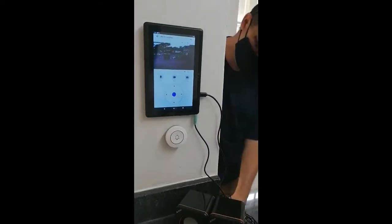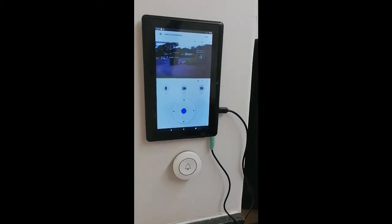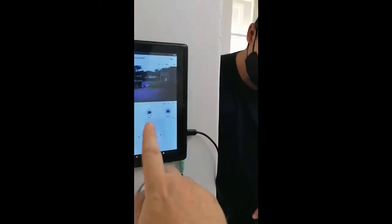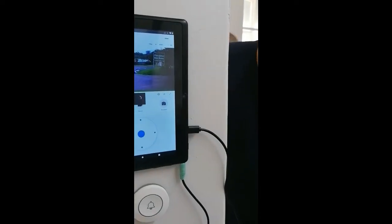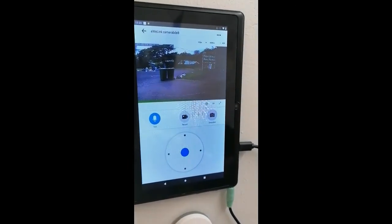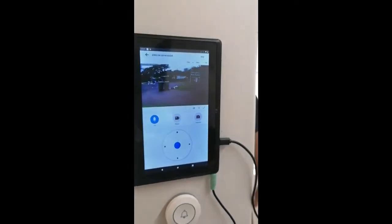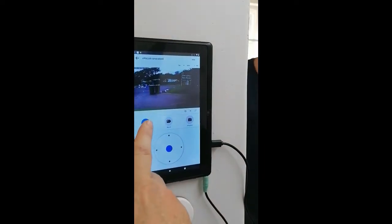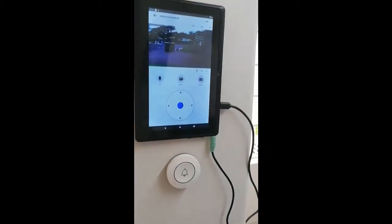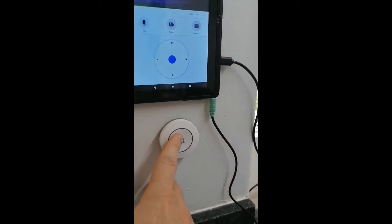Okay, so here's the installed device. Okay, can we stick it on there so it doesn't move around? If you want to talk to somebody, you click on there, and now you can talk. And you can hear the voice coming back. And if you want to open the gate, you just push that button over there.